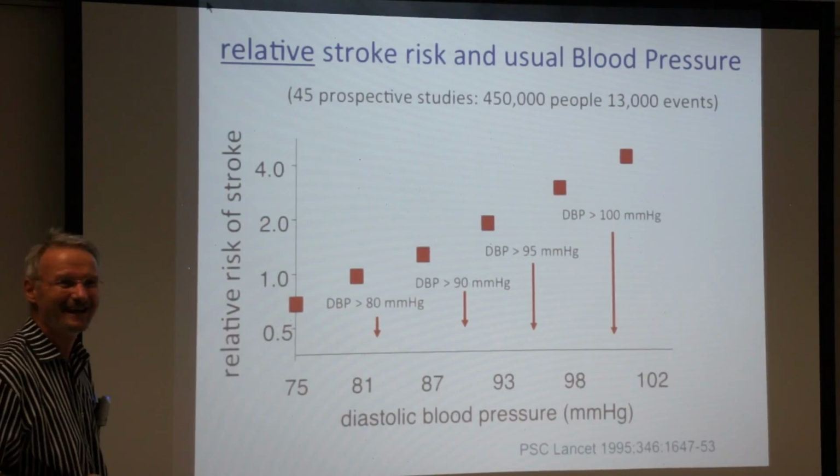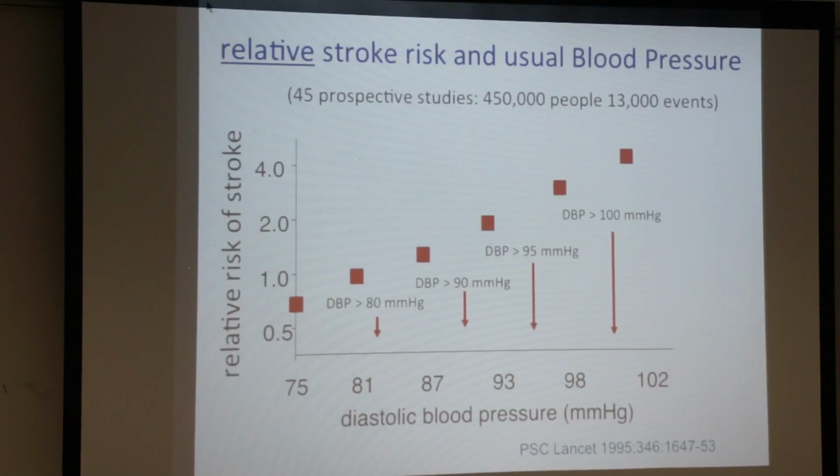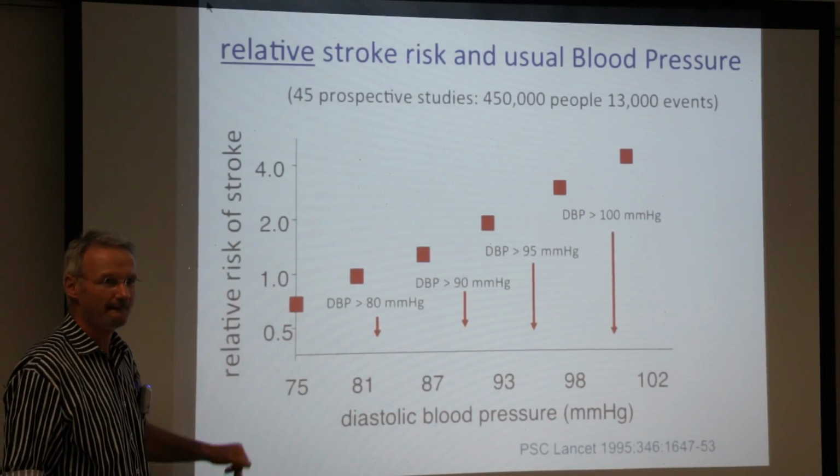Yeah, Peter. I have a question, Rod. If you showed the other side of that curve, presumably at some point there'd be, not for stroke but for cardiovascular, some sort of risk, it would go up again. Is there a flat bit?